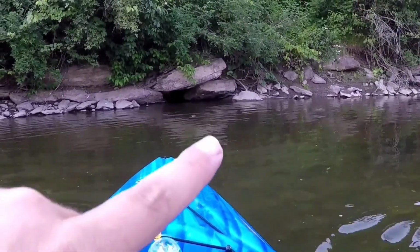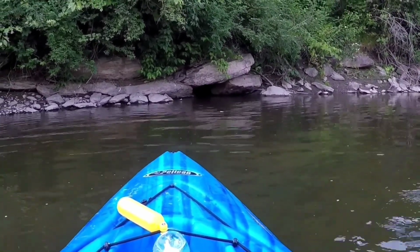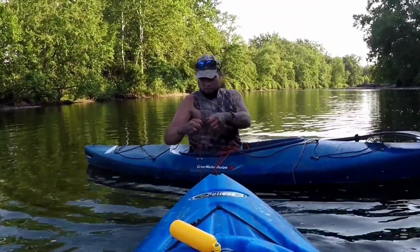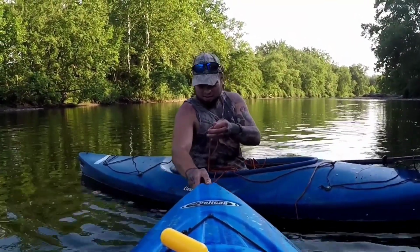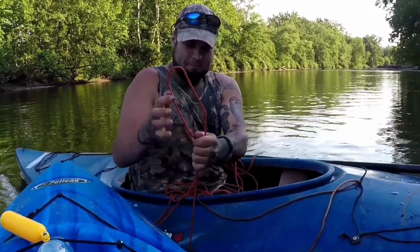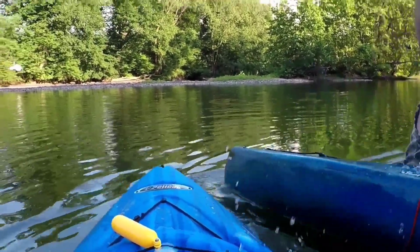Right in that little hole right there, there's a muskrat den. Little guy keeps hopping out. Whatever this is, it's massive. I'm gonna try to pull it up without tipping over. Oh boy.